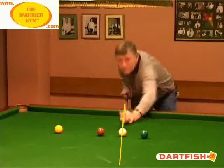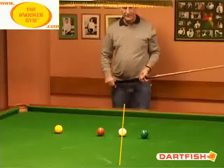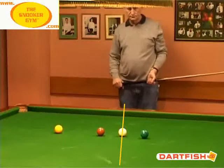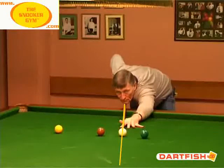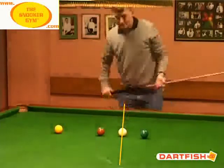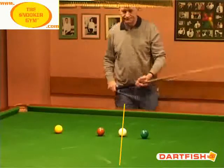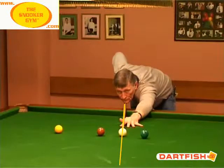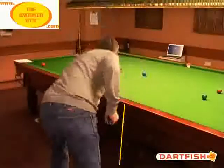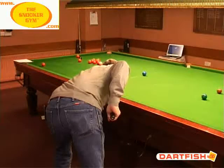There we are. Two steps back, checking the line. There we are. Happy he's on the line, then that makes it very repeatable and very easy just to drop down onto the shot. Two steps back, two steps forward. Very repeatable, very consistent. If you do that on every single shot you play as a habit, there you go, one, two, down onto the shot, then your consistency will absolutely improve.